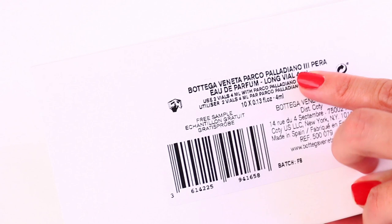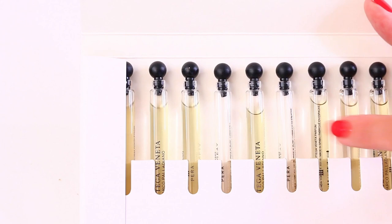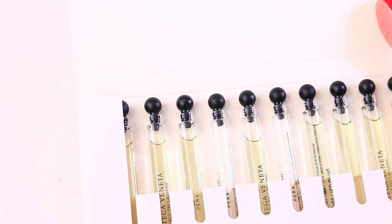This is a sampler that I got of a very expensive perfume, which is Bottega Veneta, their boutique line, exclusive line, Parco Palladiano. This is Pera, which is pear. I already used up two vials, each of them 4 milliliters. I'm super happy to swap this for another boutique or niche decant if you guys are interested. It's one of the most realistic pears with a little bit of hay facet to it. It's really great stuff. It's just crazy expensive if you want to buy a full-size bottle. So this is the one that I have. I'll keep definitely a few, but I'm also happy to swap a few.